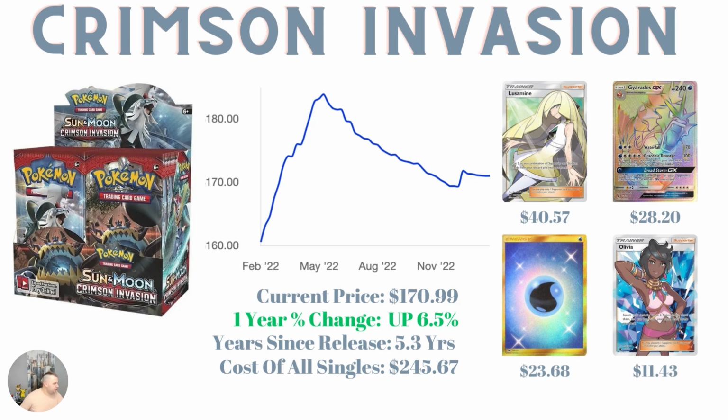Moving on, Crimson Invasion came out 3rd of November 2017. So we're all the way back like 5 and a bit years now, which is crazy. Not a popular one. It's only sitting at $170.99. Lots of the Sword and Shield booster boxes are already eclipsing the Crimson Invasion booster box. So for whatever reason, this one just didn't hit very well.